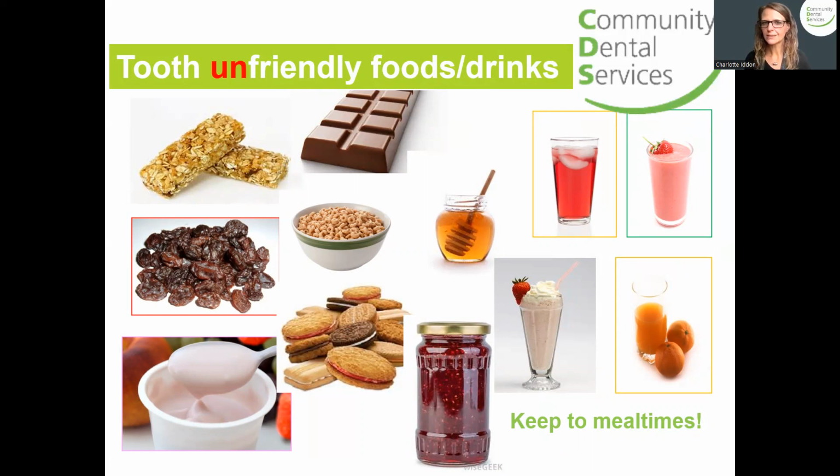A portion size is anyone's palm, okay? So your hand here. So if you've got a small child, their portion will fit inside their palm. And if you're feeding an adult, their portion will fit inside their palm. So try and keep the amounts of sugary things that you give to children small to their age. And where possible, make it part of a meal.